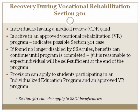We will review your medical impairments to see if you are still disabled, if you still meet the criteria. So if you have a review, but at the time of that review you are actively participating in an approved vocational rehabilitation program, this would indicate to DDS a possible Section 301 case. If you are found to no longer be disabled by our rules, the benefits can continue until you complete that vocational program if it is determined that you will be self-sufficient at the end of the program.